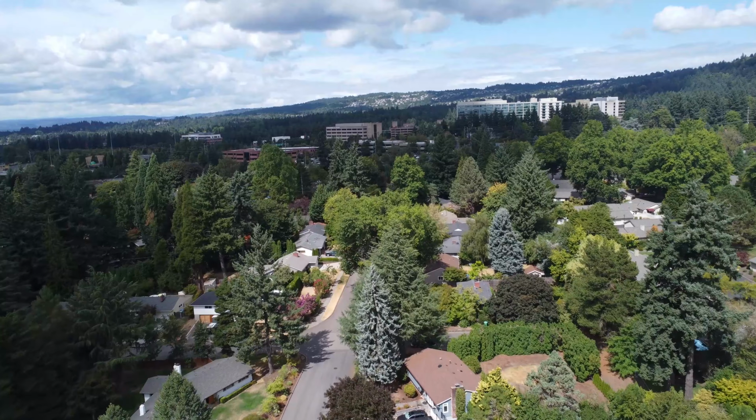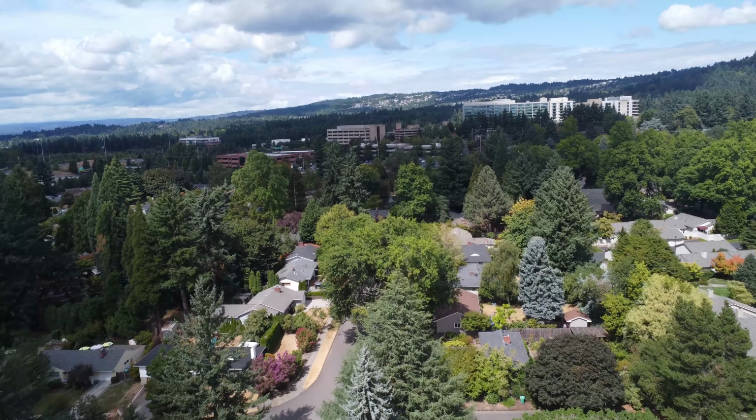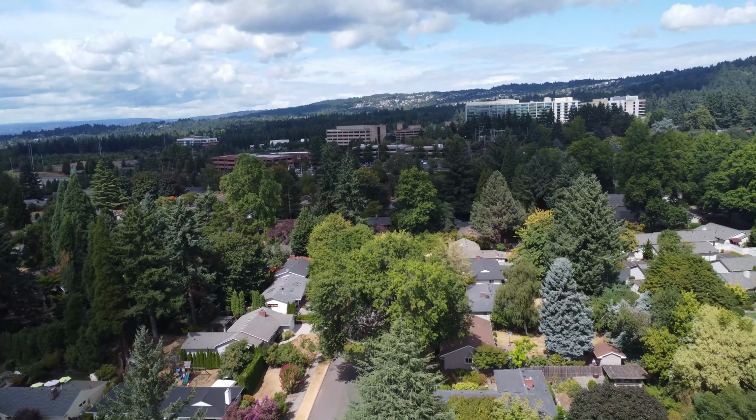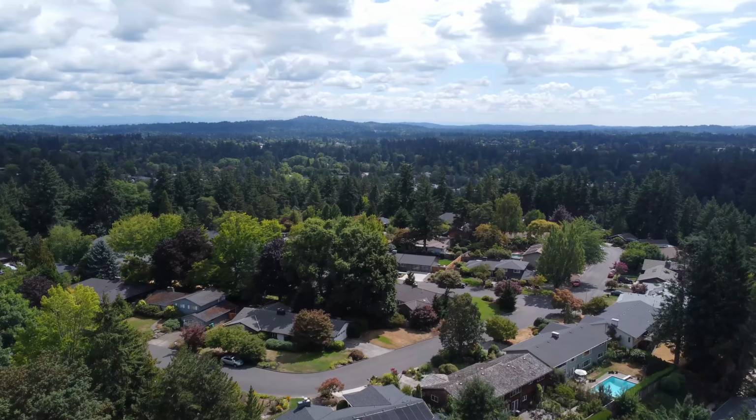Now, just about anywhere you would live in the Portland metro area, you have pretty easy access to the nearest hospital. But here in West Slope, right in your backyard, is Providence St. Vincent. So you do have a huge hospital right here with a ton of clinics and medical facilities and things like that. Really easy to get to from West Slope. It's right there on Barnes Road, kind of just north of the neighborhood.